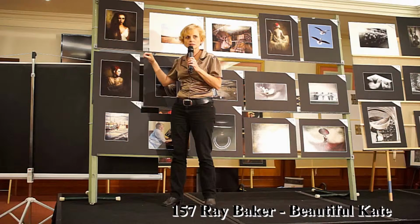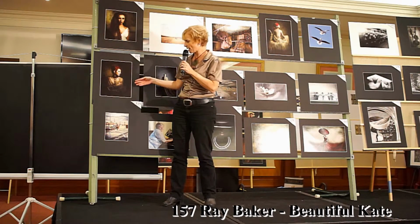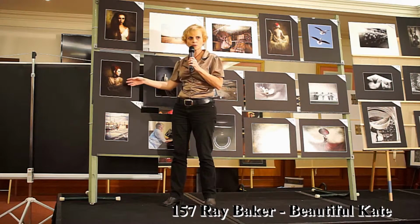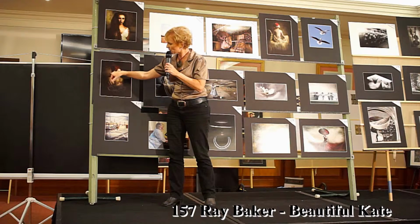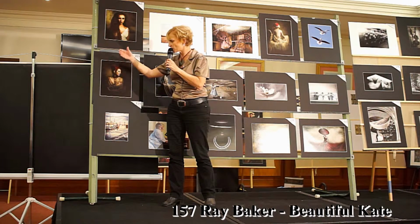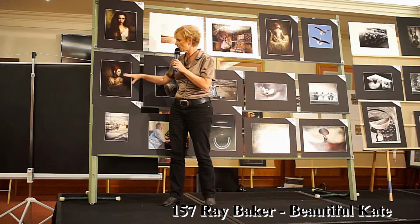The photographer has the skill to light a woman in a beautiful way. She is posed in a beautiful way. The composition is very central. There's little bits of leaves. Again, I don't know if that's overlaid or if it's part of the initial image.